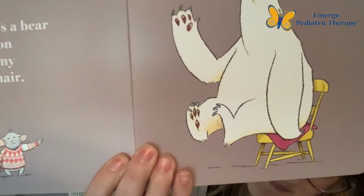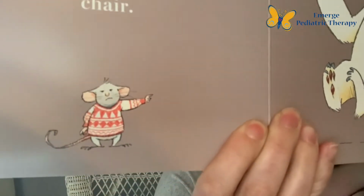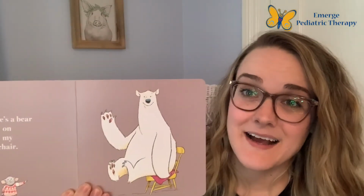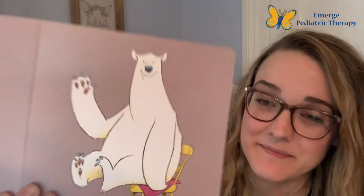If you haven't seen it, there's the mouse. How do we think the mouse is feeling? He is not thrilled, but look at that bear. He does not care. He is happy as can be.